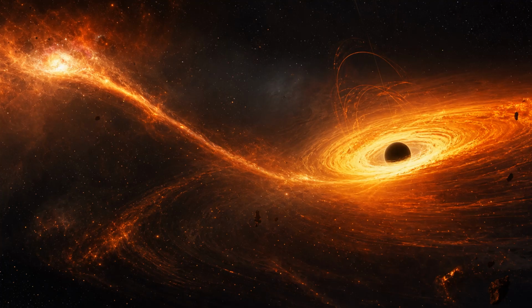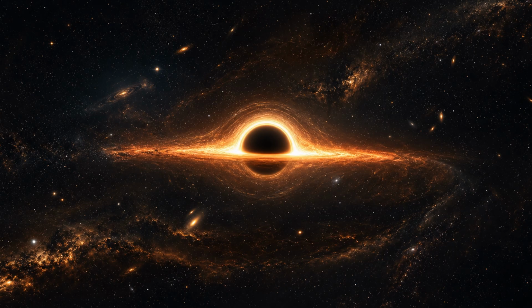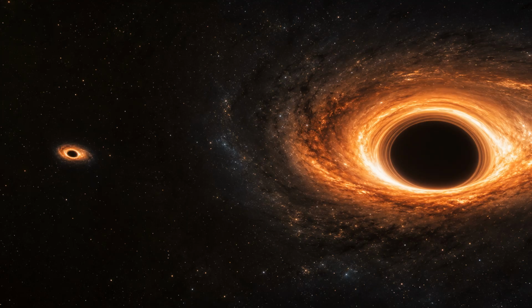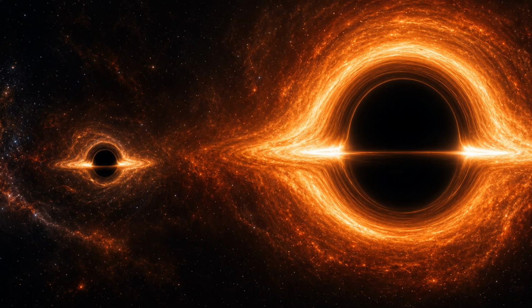Now, the number that defines it, 66 billion times the mass of our sun. For perspective, the black hole at the center of our own galaxy, Sagittarius A star, is 4 million solar masses, and that already sounds incomprehensible. Ton 618 is roughly 15,000 times heavier. Even M87, the first black hole ever photographed, is 10 times lighter than this thing. Ton 618 doesn't just break the scale, it redefines it.